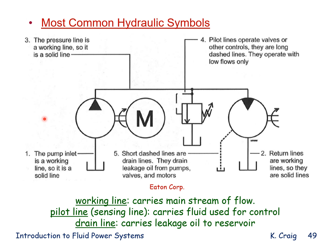Here are our most common hydraulic symbols. First of all, let's identify three lines. A working line carries the main stream of flow. A pilot line, or sensing line, carries fluid used for control. A drain line carries leakage oil to a reservoir.